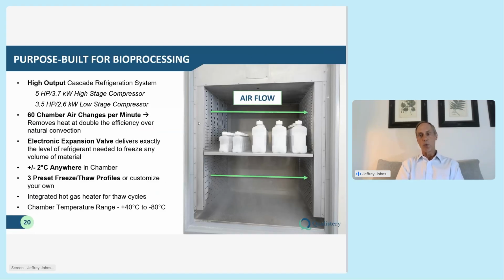So a little bit more detail around this blast freezer, how a blast freezer works. And so this is a picture of the FARRAR 4000 series. You can see it is a very high output cascade refrigeration system. It has a high stage compressor with 5 horsepower, 3.7 kilowatts. It has a 3.5 horse, 2.6 kilowatt low compressor stage.